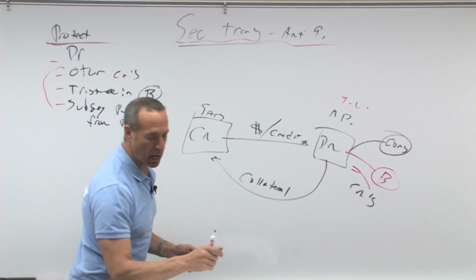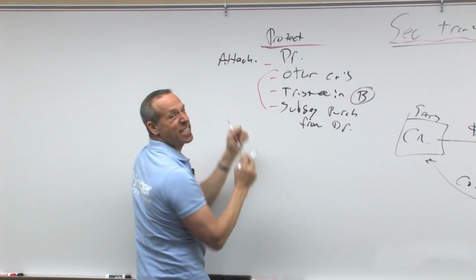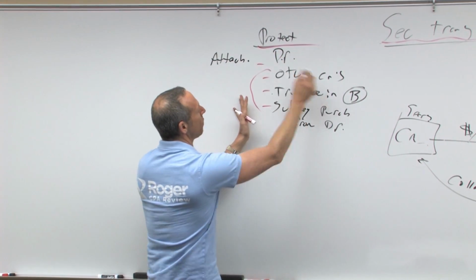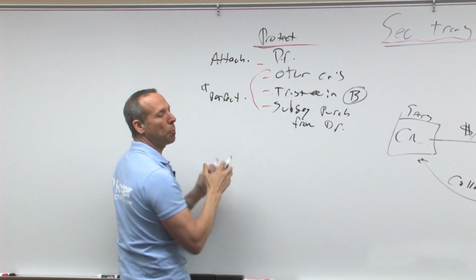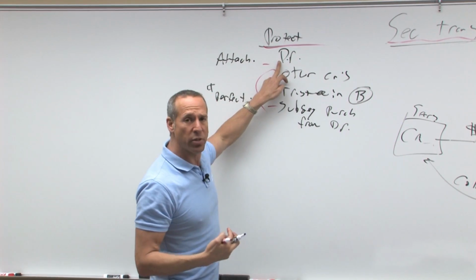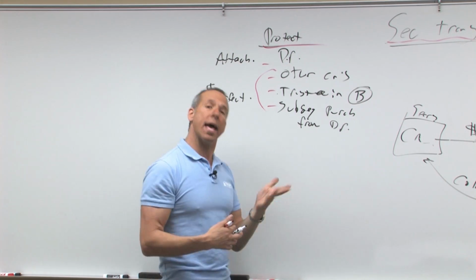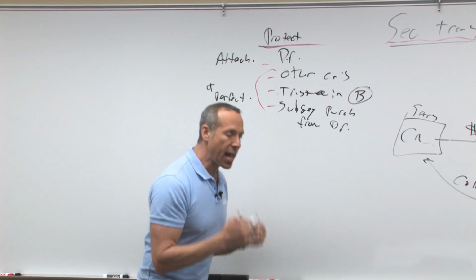Now, how do you protect yourself? The way you protect yourself from me, the debtor, is to attach, called attachment. If they can attach, whatever that means, in a minute we'll learn, they get the TV back from me. In order to protect themselves from me and these other third parties, they need to attach and perfect, which we call perfection. So in order to get it back from me, they just need to attach. In order to get it back from the other third parties, they need to attach and perfect. Again, in order to get it back from those third parties, they need to attach and perfect.